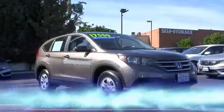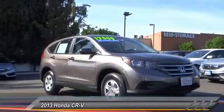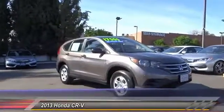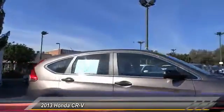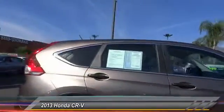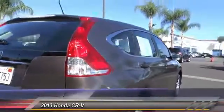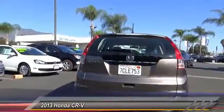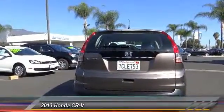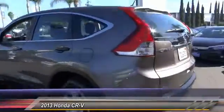The 2013 CR-V. CR-V, a top recommended vehicle because of its car-like driving manners, good value, cool technology, and comfy interior. This vehicle has less than 35,000 miles. Here are some of this vehicle's great options: traction control, dual airbags, air conditioning, power steering, four-wheel disc brakes, power windows, rear window defroster, CD player, trip computer.